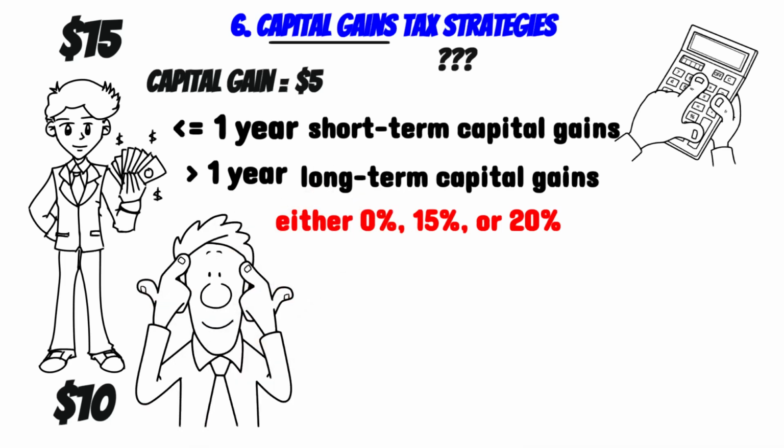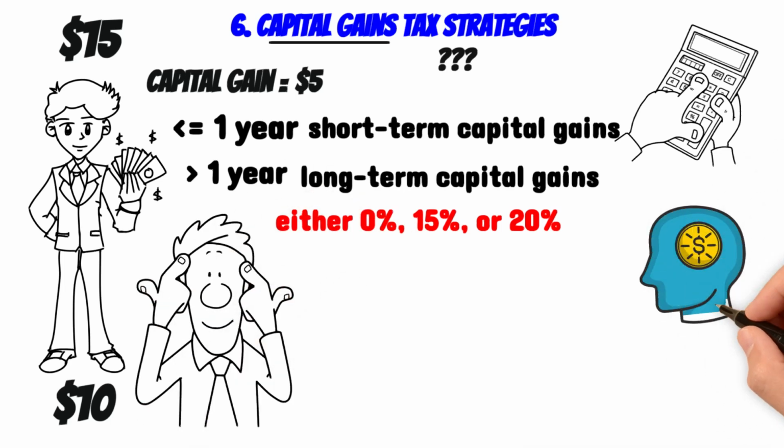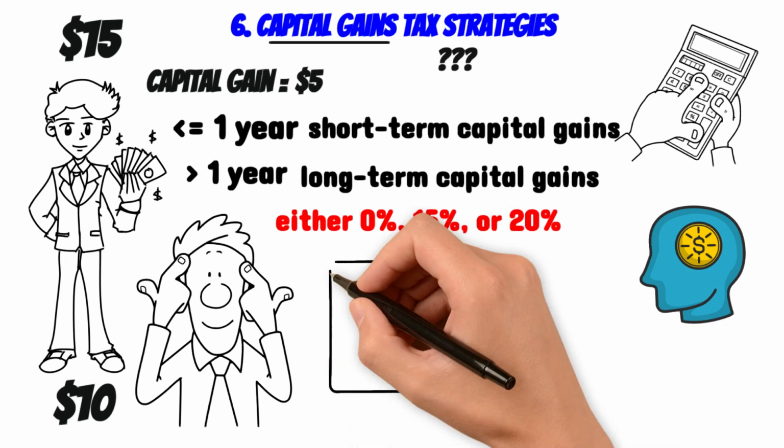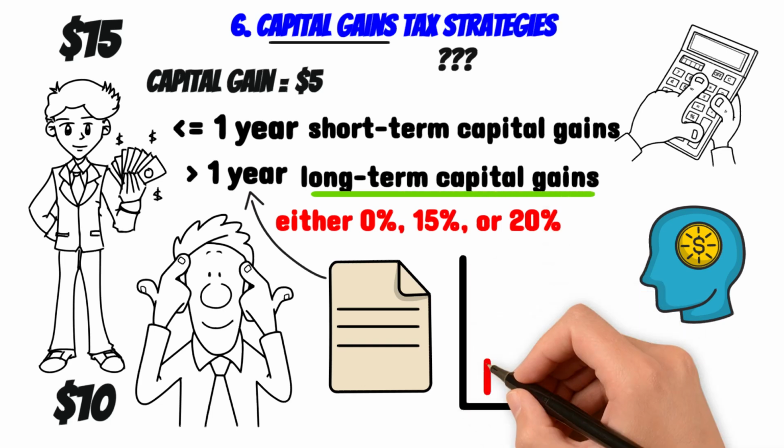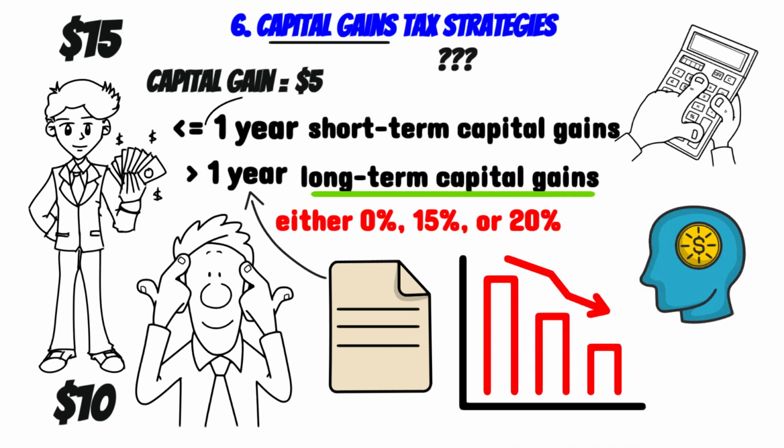So how can you use this to your advantage? One strategy is to be intentional about when you sell your investments. If you're considering selling a stock that has appreciated significantly, try to wait until you've held it for more than a year to take advantage of the lower long-term capital gains rate. And if you're faced with a losing investment, consider selling it before the end of the year to offset any capital gains and reduce your overall tax liability.